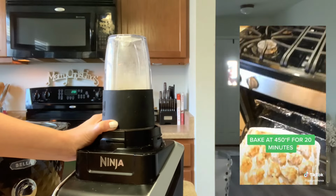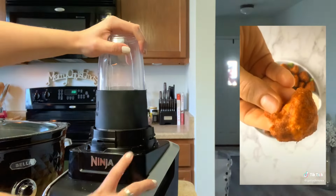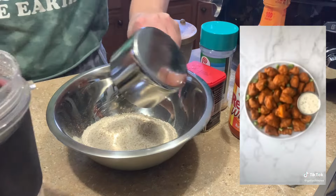So for the first recipe, we are making buffalo cauliflower wings. You can see parts of Gabby's video here. I will have all of the TikTokers that I used linked for you down below, as well as their recipes written out if you'd like to try them.